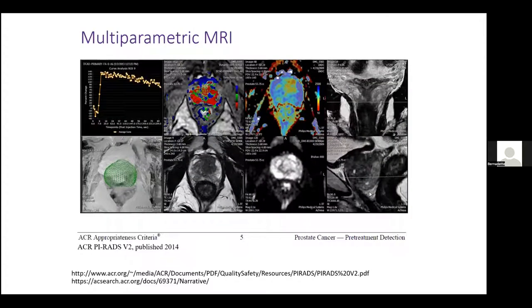So we've got fancy software that we use for segmentation, modeling, color overlays, pharmacokinetic modeling. We could reconstruct in different planes. So there's a lot of fancy things that we're able to do with MR imaging that bring us to the bad actor.